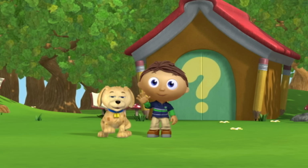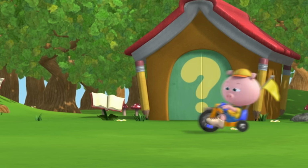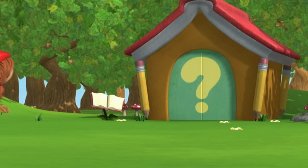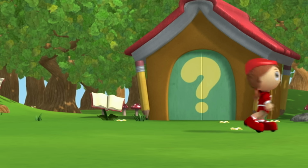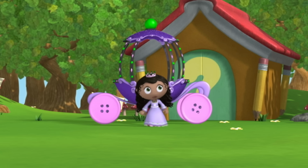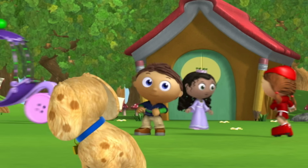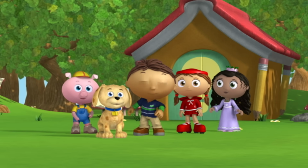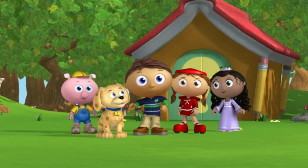Whyatt here. P is for pig. Red Riding Hood rolling in. Princess P, at your service. And you, say your name. Great, we're all here. Together, we will solve my problem. Let's go.